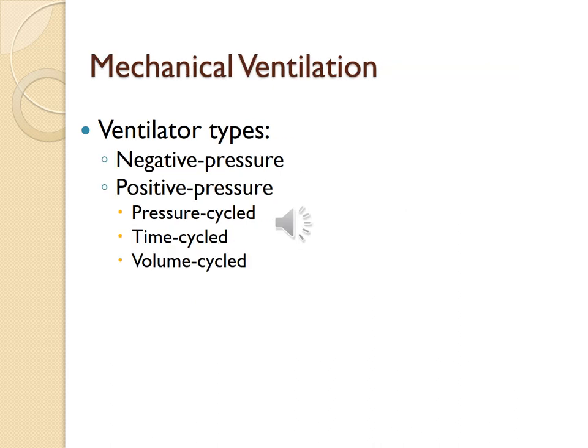Mechanical ventilation. The purposes of mechanical ventilation are to improve gas exchange and to decrease the work needed for effective breathing. Sometimes your patient is just tired, or they went through surgery and it might just take a little while for them to start breathing on their own appropriately. It is used to support the patient until lung function is adequate.